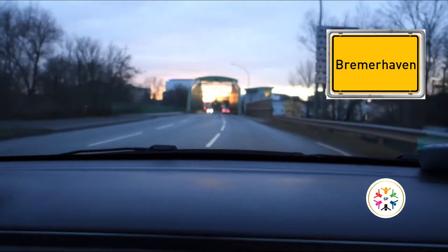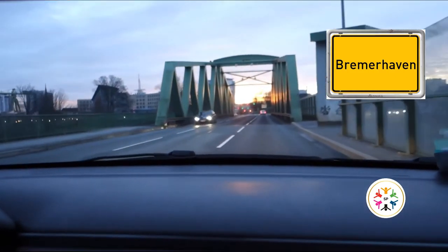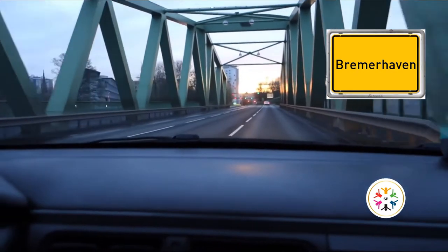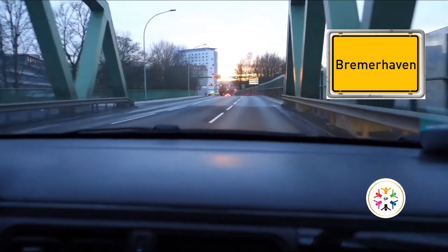Dear friends, now we are entering Bremerhaven. It is the neighbor city of Bremen. Here's the bridge, Bremerhaven Bridge. Now we are entering the main city.